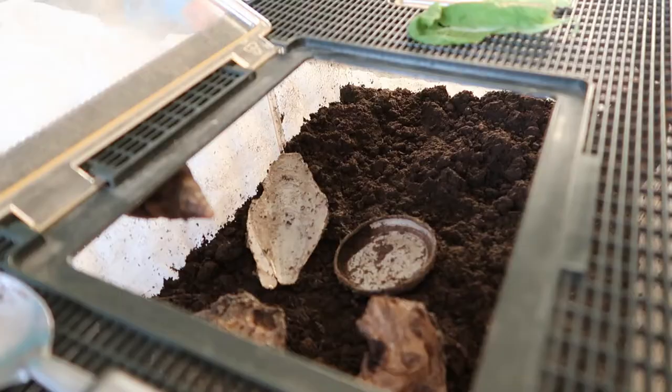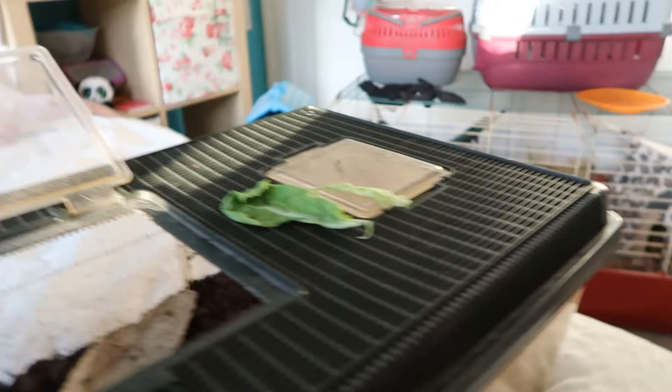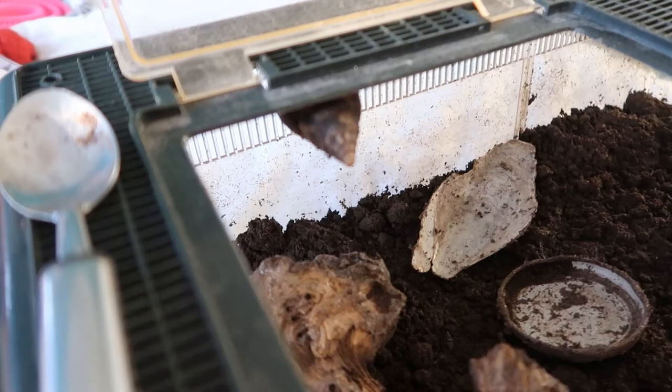Okay, so now we're moving on to the insects and the snails and stuff like that. So this is my African snail little tank, and there are 4 living inside. They are around 9 months old and they're getting pretty big. They love lettuce and cucumber, and we haven't named any of them because it's so hard to tell the difference between them all. But anyways, now we're moving on to the stick insects.